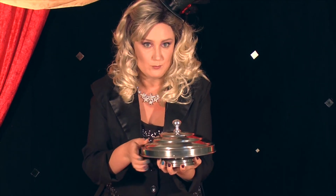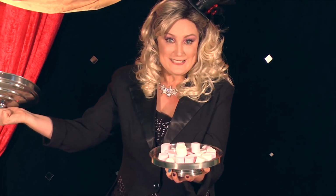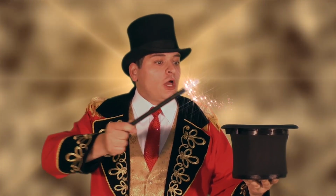I think it's done. What do you think? Should we have a look? Marshmallows! And now, from the magic hat, I will make a rabbit appear. Abracadabra, hocus pocus!